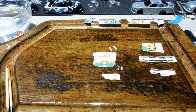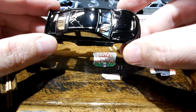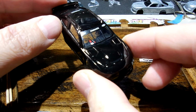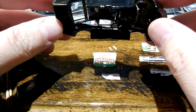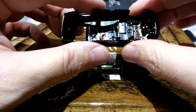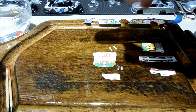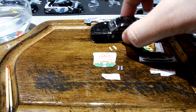So I'm going to be decaling this car, and so let me just show you real quick. I've got this next car here, and again, like I said to you guys, I am doing a die-cast body and chassis Kevin Harvick, I think it's a Mobil 1 car, and turning it into a Grave Digger. And yeah, hopefully that'll turn out well. I'm just getting ready to get some JB Weld into this mess, and show you guys the ability to make that metal die-cast body and chassis car.